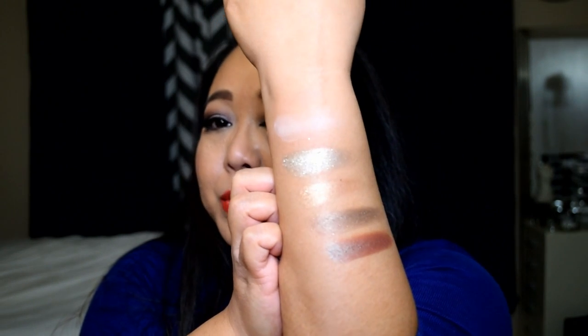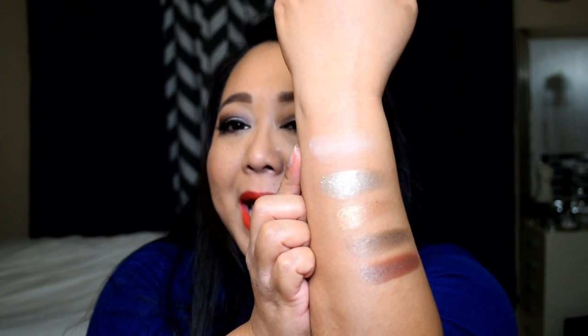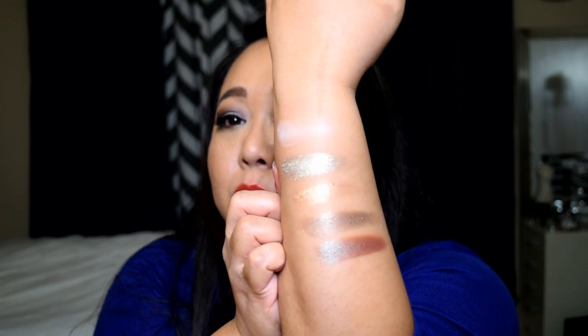Okay, so here is your third row, which is the metallics. At the top here you have Heaven, which is a very pale yellow matte color. Then you have Shiny Happy, which is a cool tone gold.